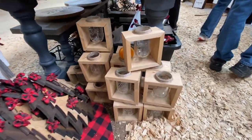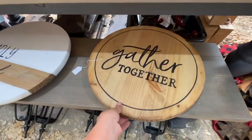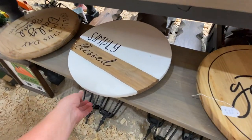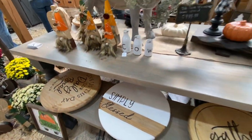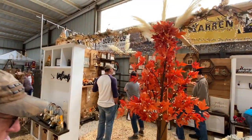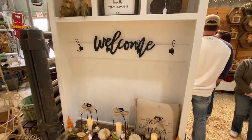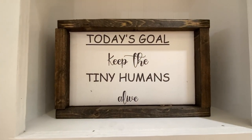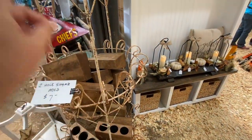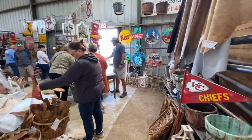Square. Oh, I love this. Erin has one of these on her counter in their center island, and it's so useful and cute. Remember our stuff that's on the front porch? It's like this. This is where we got it. Look, here's the plant stand.